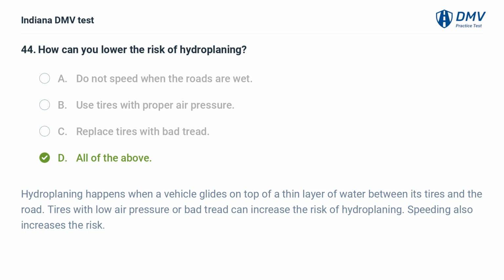D. All of the above. Hydroplaning happens when a vehicle glides on top of a thin layer of water between its tires and the road. Tires with low air pressure or bad tread can increase the risk of hydroplaning. Speeding also increases the risk.